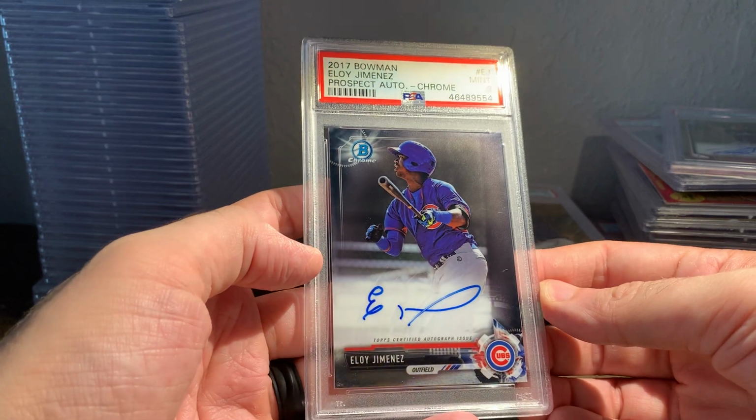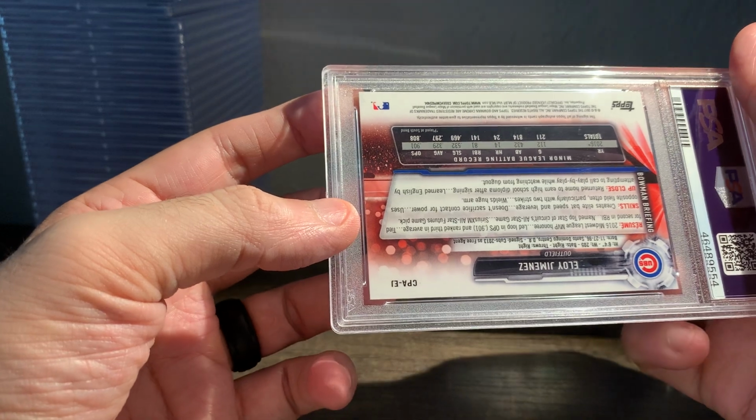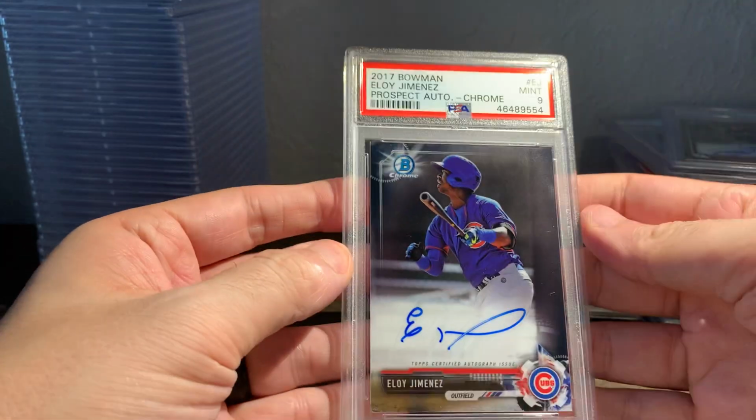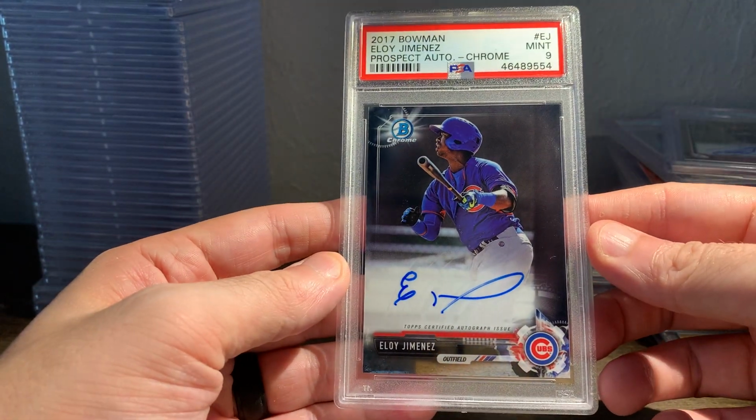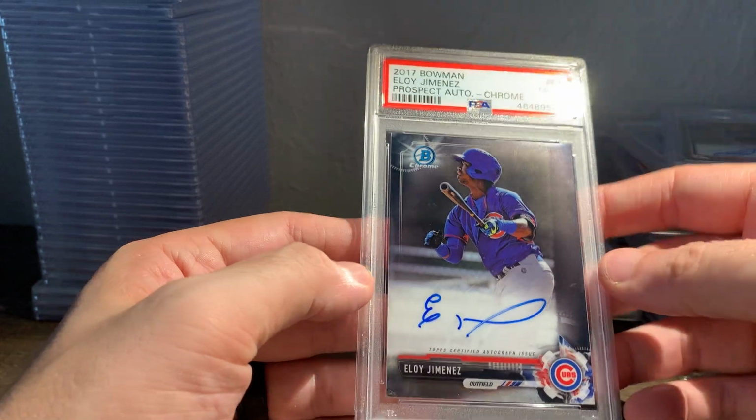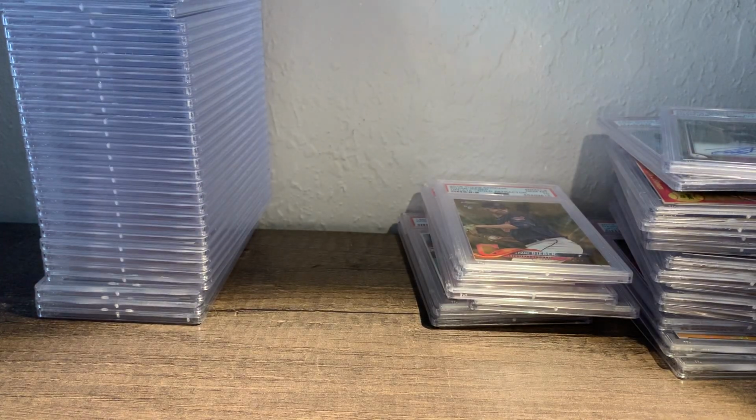Eloy Otto, it is a mint 9. This might be a submission to BGS. It's a good looking card. I think I probably will. I don't know. Otto's a little streaky. That's probably why I sent it to PSA. Actually, I'm fairly certain that's why I sent it to PSA. So I don't know. Maybe I won't crack that out.